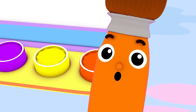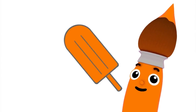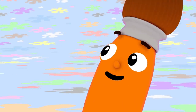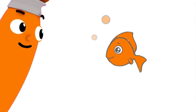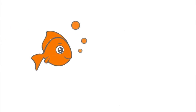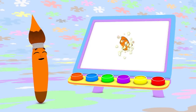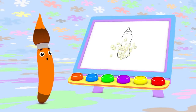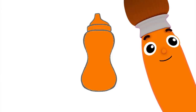Today, I'm going to paint with orange, and I'm going to start by painting a popsicle. That orange popsicle looks tasty. What a yummy snack. Look at the pretty orange fish. What a good swimmer. I can use orange to paint a sippy cup, too. Watch this. An orange sippy cup for my drink.